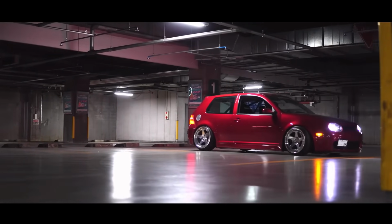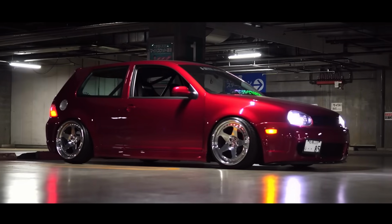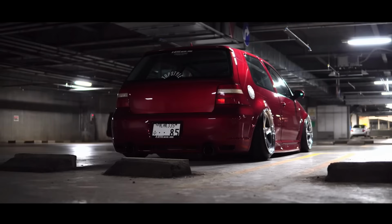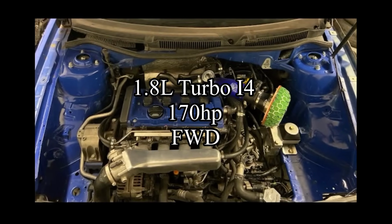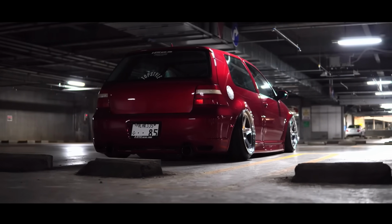But either way, 14th place is the Volkswagen GTI Mark IV, which has a curb weight of 2,950 pounds, and it comes with a 1.8-liter turbocharged inline-4, making 170 horsepower, and it is front-wheel drive.